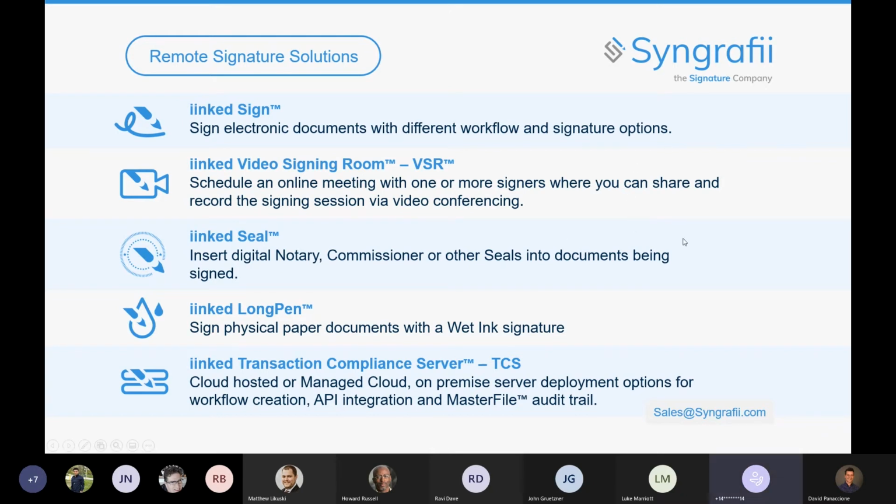In addition to that, in the Inked platform, we have Ink Seal, allowing you to add digital seals, such as a notary or a commissioner of oath stamp, into a digital document being signed in order to notarize or commission documents. We have the Inked Long Pen, which is a hardware device allowing you to remotely sign physical paper documents with a wet ink signature. We won't focus too much on the Long Pen today, but we do have a video of the Long Pen in action on our website.